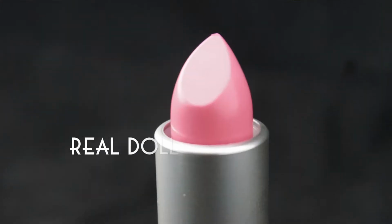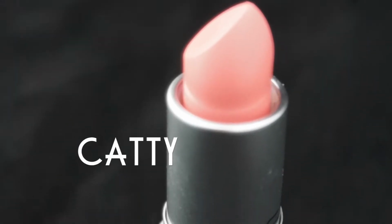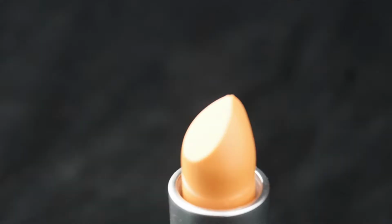And then I also got 3 lipsticks. I had Real Doll, Caddy, as well as Highlights, which I'm wearing right now. And then I also have Silly, which is also another re-promote from a previous line.